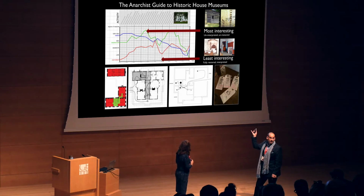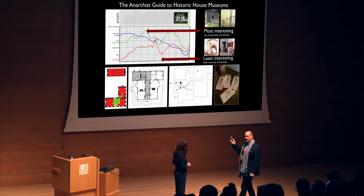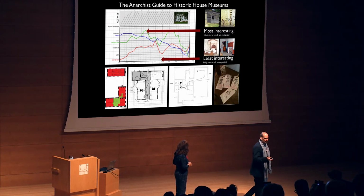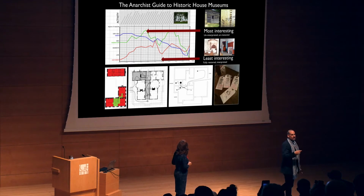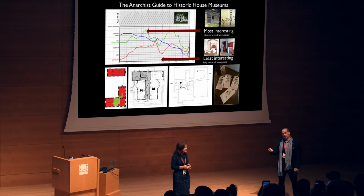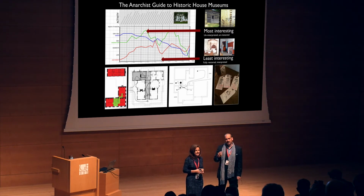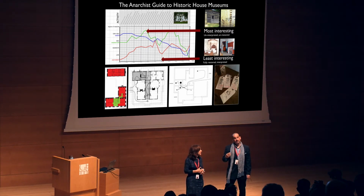If you look, the peaks are things that we don't spend much time on. They're unrenovated spaces, they're non-curated pieces, they're non-interpreted, they're graffiti on the walls. The things that we spend the most amount of time on, highly curated spaces, artifacts, narratives, those are the things that are getting the lowest marks.